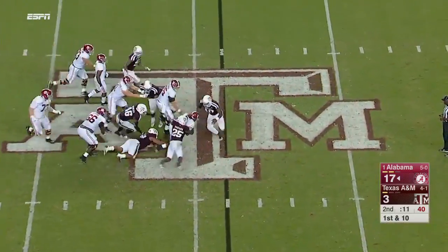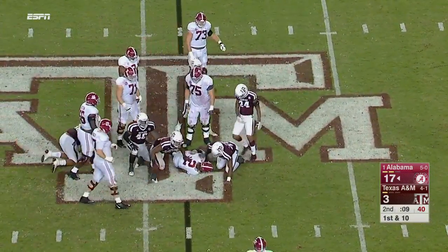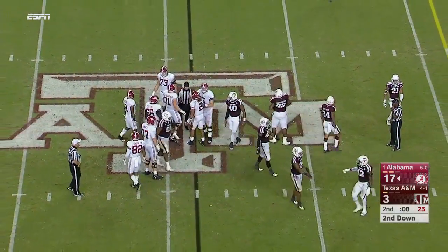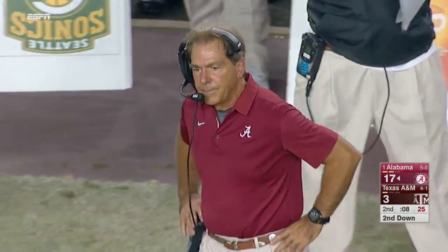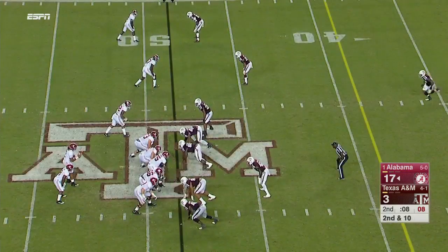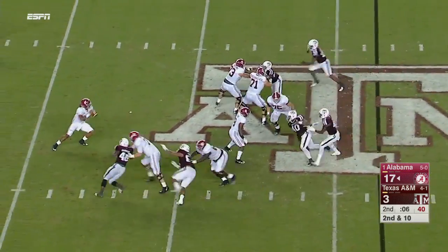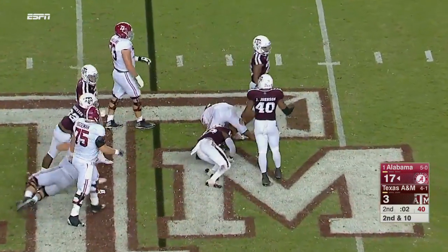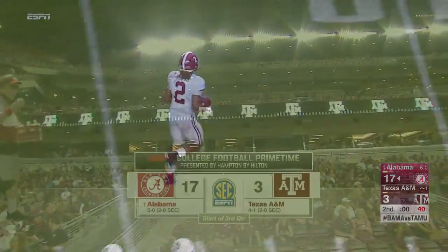Hurts steps up, taken down at the line of scrimmage by Dotson. He has been very active tonight. 8 seconds remain, and another timeout used by Nick Saban. Hurts. He's going to be wrestled down again. Actually trailed in the game.